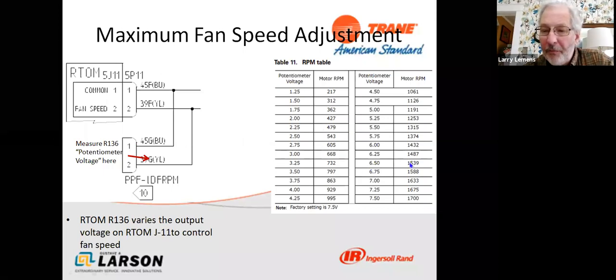6.5 volts DC is 1539 RPM. And once you get to that output voltage, that unit is set. It should be good to go.